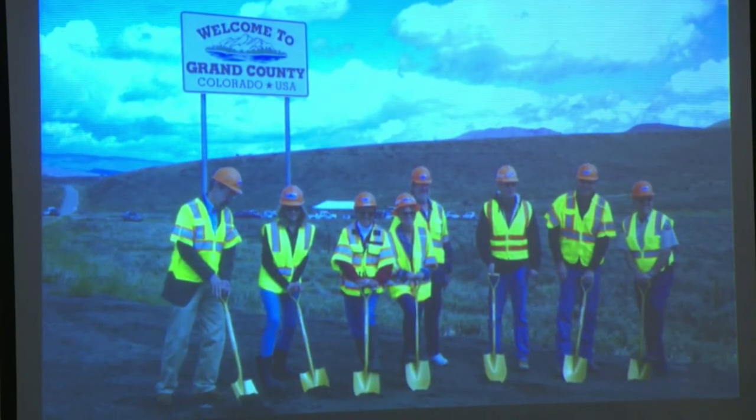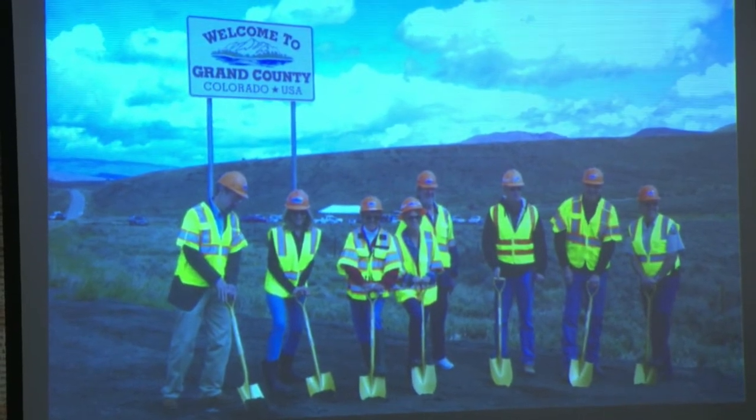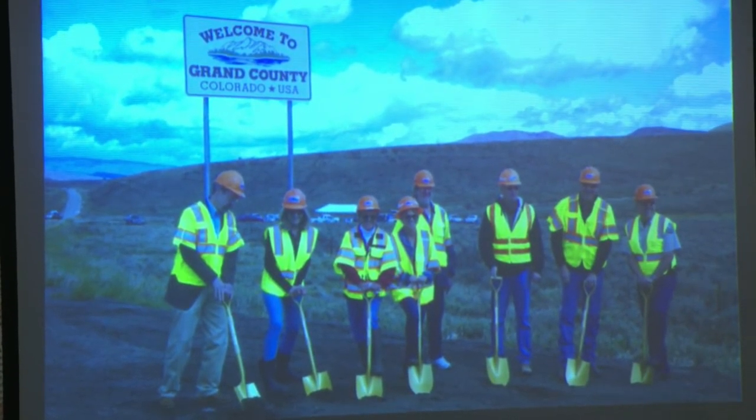So, I mean, this project, it could not have happened without those partnerships. I just can't stress that enough. Blue Valley Ranch was certainly a leader in that, but not the only one. We also had the citizens group. We had CDOT and CPW that really came together in this collaboration, and that was really important for this project, and the local community that really backed it.